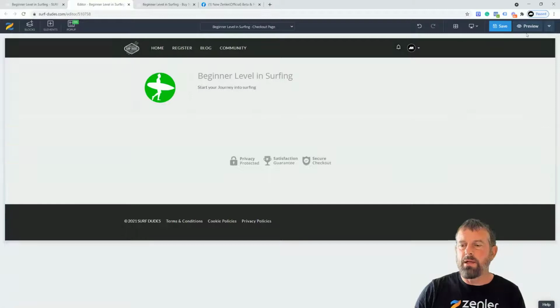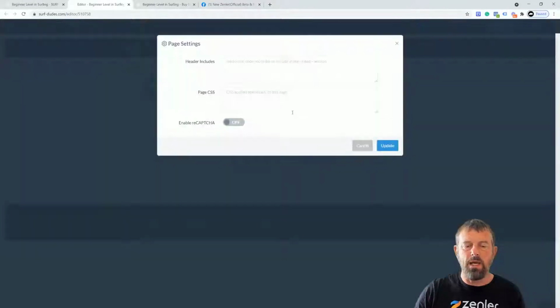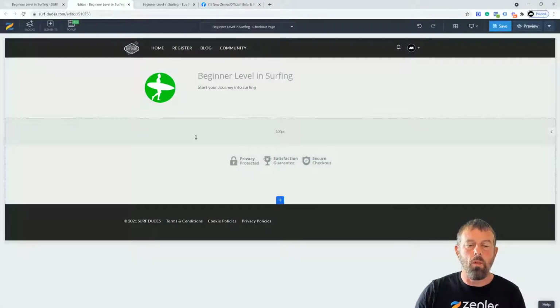And one thing you need to do here is go into page, I think it's page settings, and turn off enable Recaptcha. This is really important, otherwise it will not work on the checkout page. Okay, make sure you deactivate it, so enable Recaptcha is off. Really important, otherwise your form will not work.